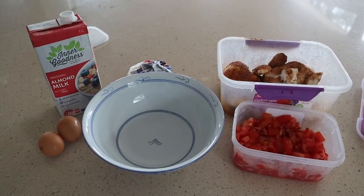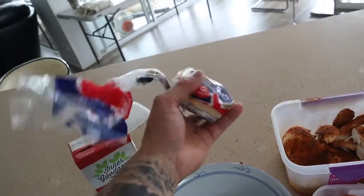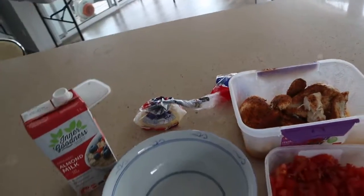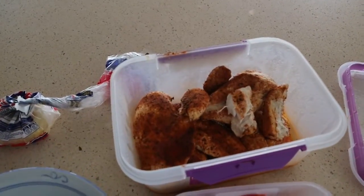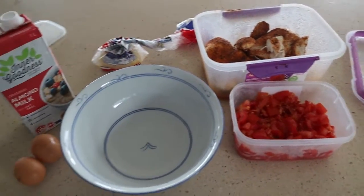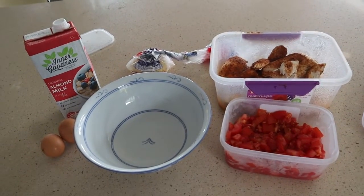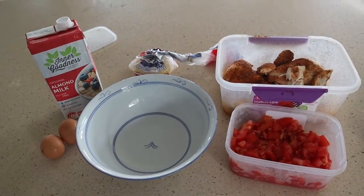So this is all the ingredients you'll need. Just 2 eggs. I use almond milk. I've got English muffins, like 6 of these are like $2 at Aldi. You've got chicken breasts that I meal prepped last night. And then obviously some tomatoes. I usually have some kind of green stuff in there, but I don't think I have any at the moment. So I'm just going to settle for the tomatoes. But as I said, that completely changes the taste from what it was yesterday.